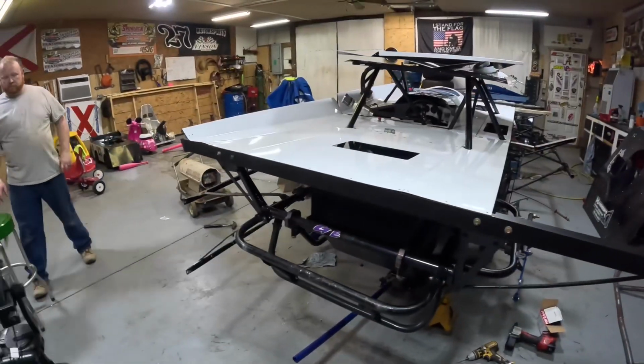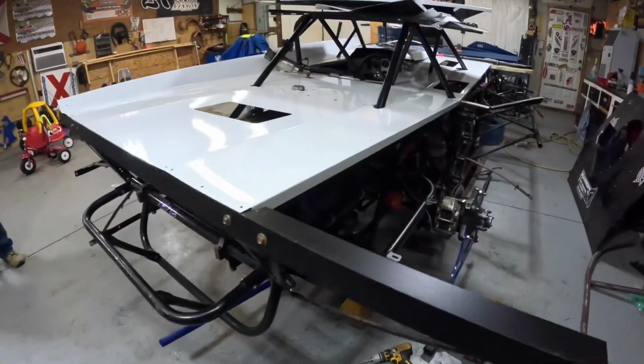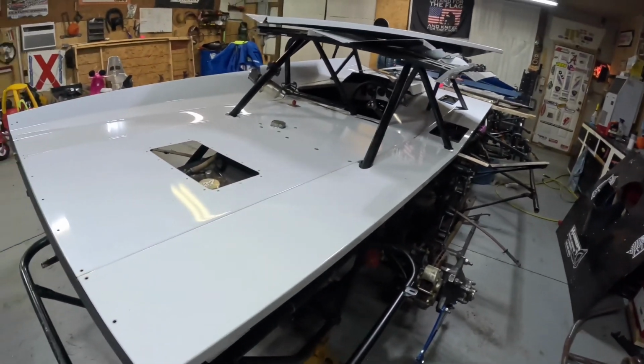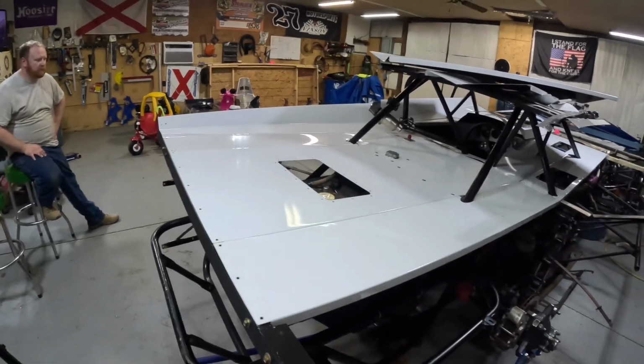Alright guys and gals, so there is the T-bar. There is that little bar that he got on. I showed you that a while ago. They got some more deck pieces in here. See that? So that's going to finish us up for tonight.